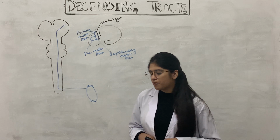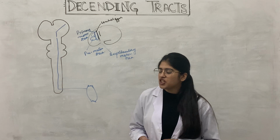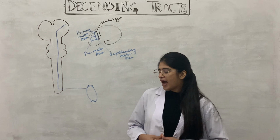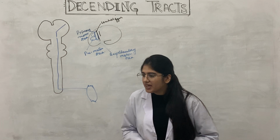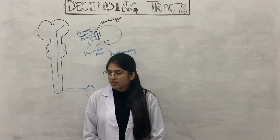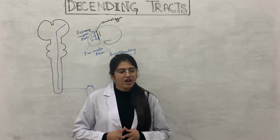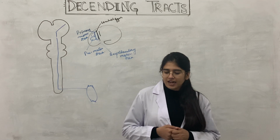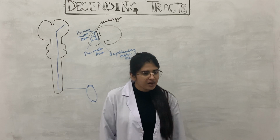Premotor area, what is the function of the premotor area? It does the programming, and it initiates the thinking before the action happens. You have to know the initial movement of your body before you begin the action. For example, if I have to take up the board marker, first of all my central nervous system thinks that, okay, I have to take up the board marker.